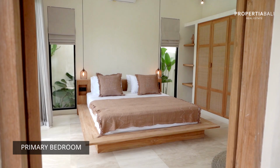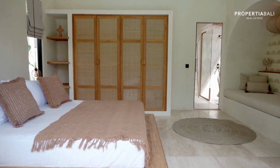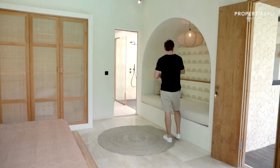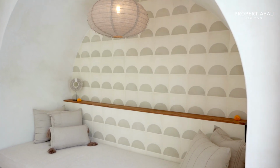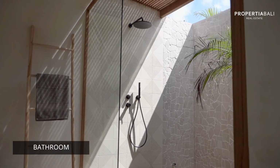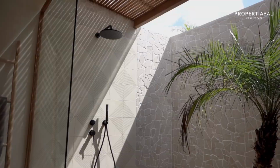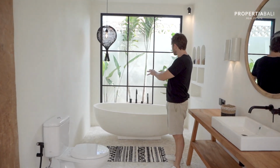And this bedroom's set up as the main bedroom. We've got a couple extra features that give it that additional wow factor. We've got this covered, arched bench seating area. This is so cool. Certainly incorporating this takes up a little bit of the room, but feels really spacious. And then I really love this oversized shower that's mostly covered, with the palm tree right next to you. And in this one, we get the big Bali bathtub.